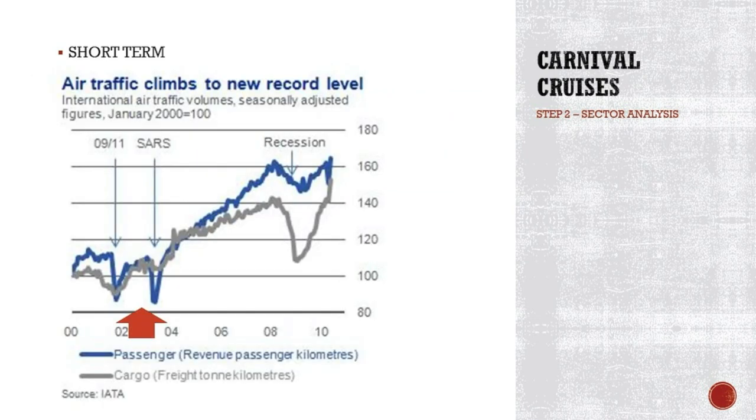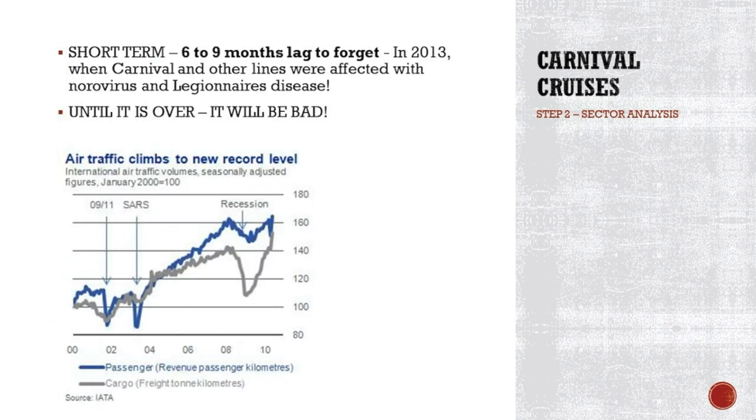Perhaps it will be like air traffic after 9/11. It took a few years, and then we had SARS also. It took a few years for air traffic to recover from that reminder that stayed in people's minds. We'll see how long it lasts. Perhaps if you're investing here, you remember 2013 when Carnival and other lines were affected with norovirus and Legionnaires' disease. And the lag for the market to forget lasted from 6 to 9 months.